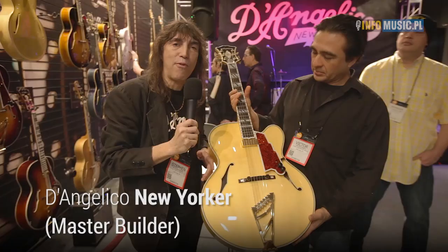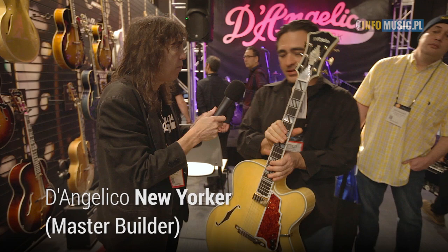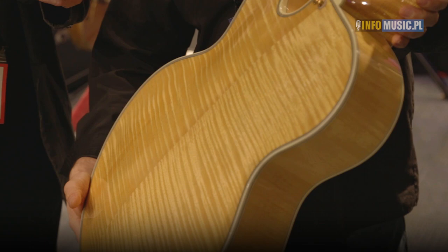Victor ended up doing a New Yorker with a cutaway. Right. This is the first New Yorker made back in New York. All Italian cello woods, premium materials, flame maple, deeply flame maple. Throwback pickups. Split block inlay on this one.